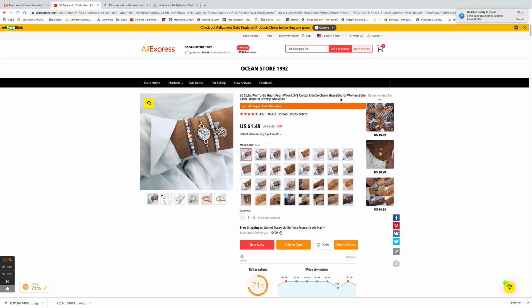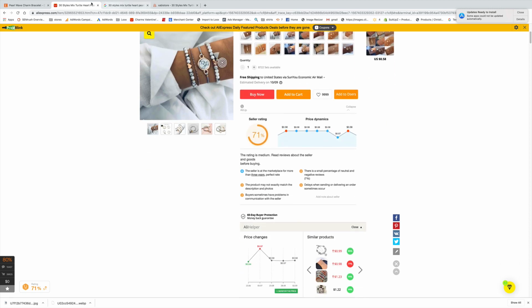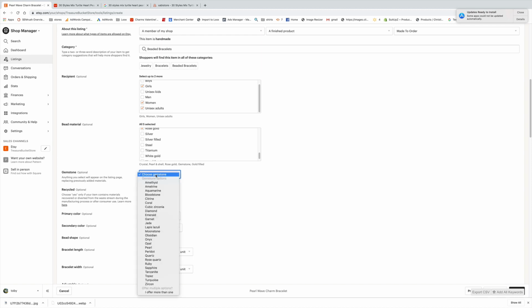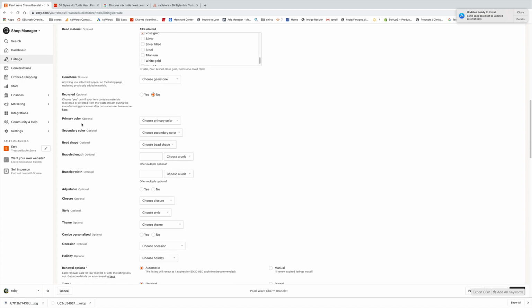It's more like a moon rock or whatever this one really is. It's really like a crystal marble, it looks like. So we'll just go ahead and skip that part. Unless they have crystal. Yeah, not really. Okay, we're going to put no, it's not recycled. All right, and just say white.